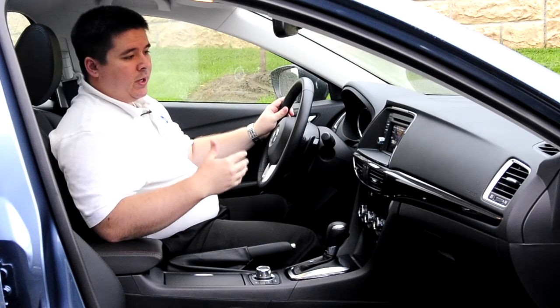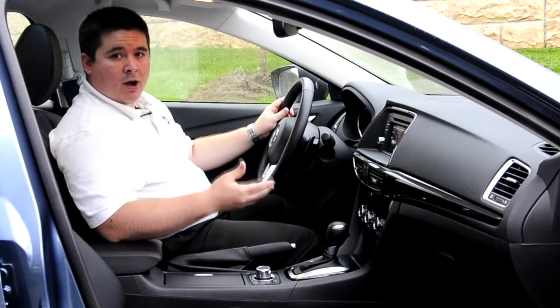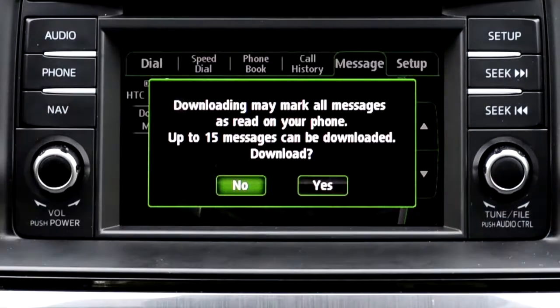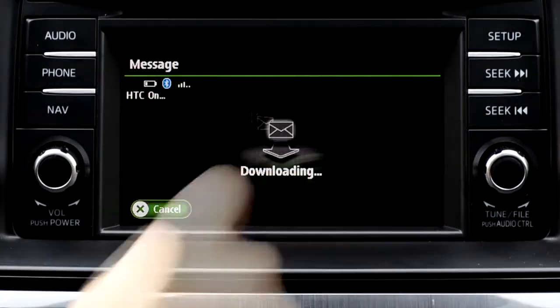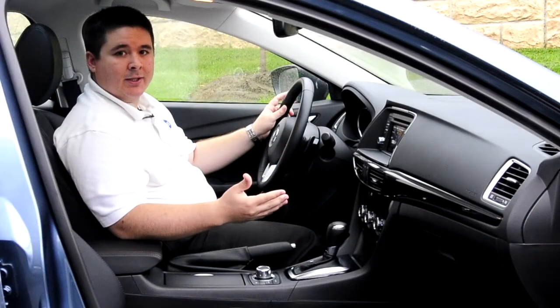The one other thing that we thought was nice is the Bluetooth integration has gone to a deeper level. They do offer message support functions, although none of our Android devices would ever actually download messages. We got plenty of notifications up here on the screen that there was a new message, but it would never download, so it defeated the purpose completely.